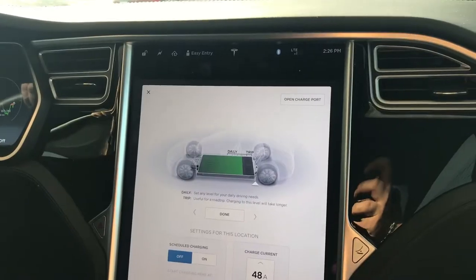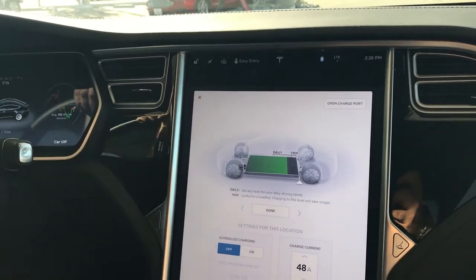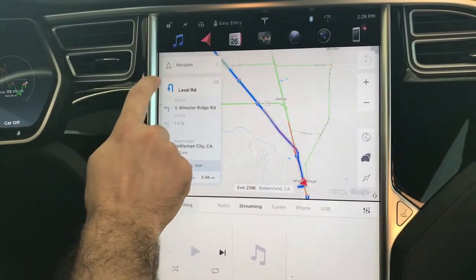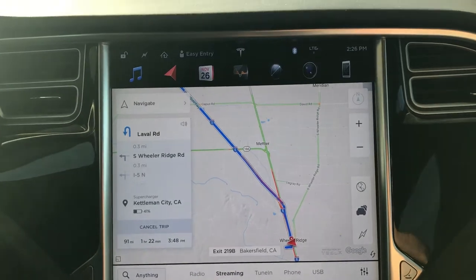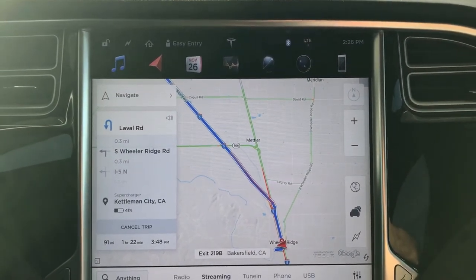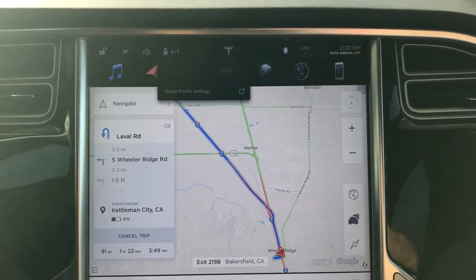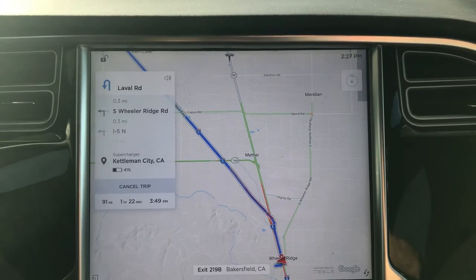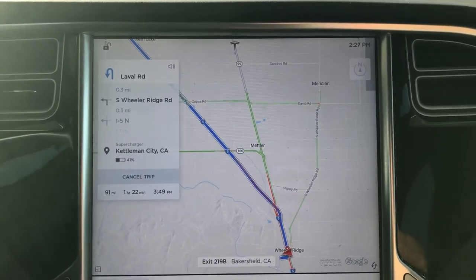We're just done from Tejon Ranch. We have about 80% battery. We spent about 20 minutes, went to Starbucks and back, pretty much didn't waste another second after that. By the time we reach Cattleman City, we're gonna have 41% and we'll charge over there. It is 2:27 and we'll see you in an hour and 22 minutes after 91 miles.